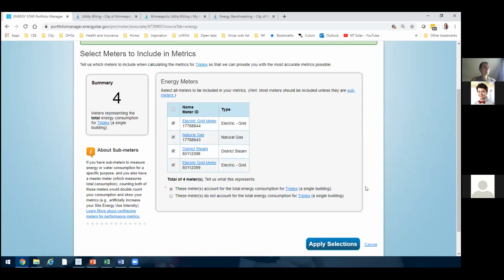This next step is important to account for all of the meters in your building. You can see this building actually already had some meters associated with it. These were two dummy meters that I created, so I'm not going to count them towards my full energy consumption. But for most of you, you'll need all of these boxes clicked, and you'll need this first radio dial clicked to show that these meters account for the total energy consumption of the triplex. We'll get to that natural gas part in a second, and then you'll hit apply selections.